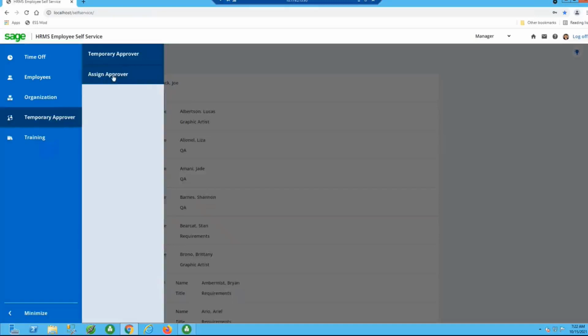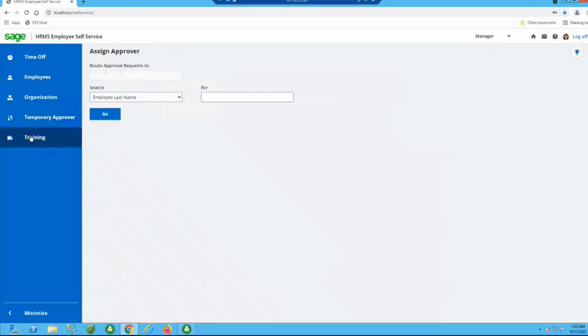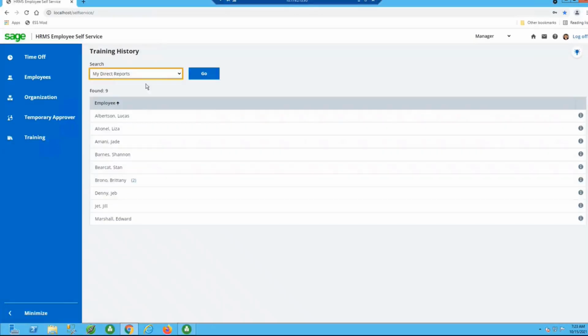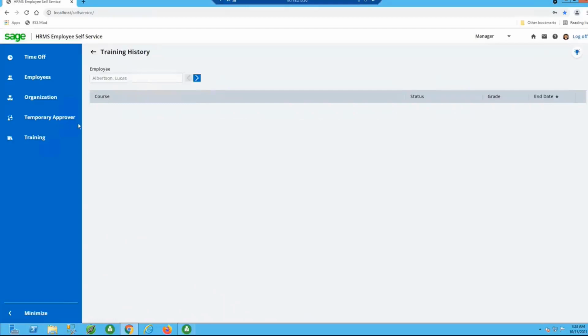You can also assign a temporary approver. If you're going to be out and you want somebody to be able to act on the time off requests and any other notifications or requests that you get for data changes. And then for training, you can see the training that your direct reports have completed.